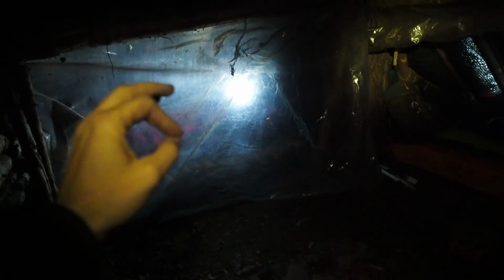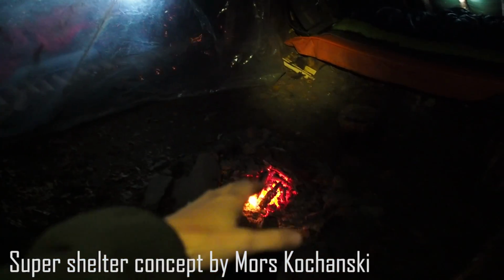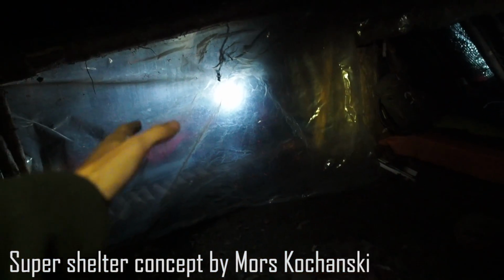So now this wall here makes a super shelter out of the lean-to shelter. And the heat of the fire radiates through the plastic sheet, and then the heat stays inside of the shelter much longer. So this is ideal for winter conditions.